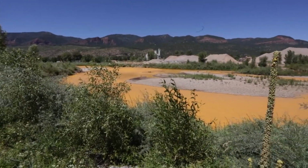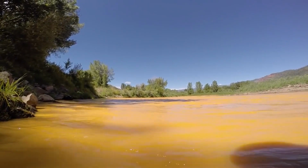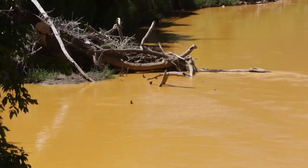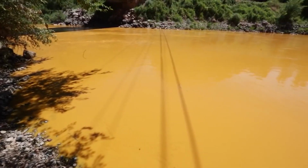But after the Environmental Protection Agency, or EPA, and its contractor unintentionally breached a dam wall while conducting an investigation at a gold mine near Silverton, Colorado, the water glowed orange and was contaminated with heavy metals and poisons. The orange nastiness is a metal cocktail containing cadmium, arsenic, lead, copper, manganese, and other elements.